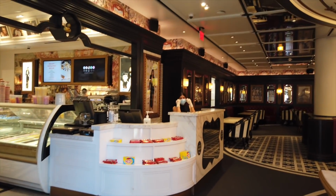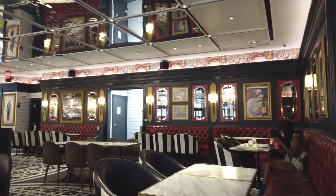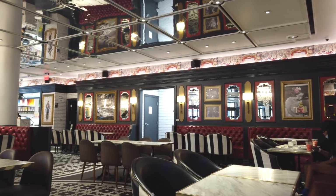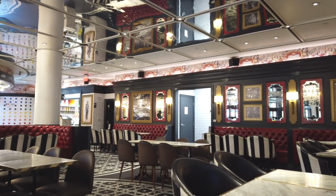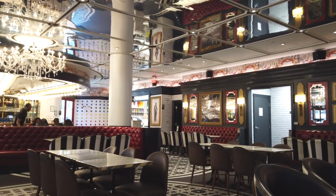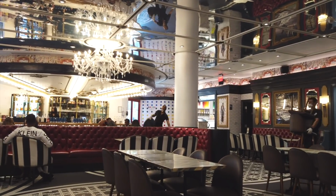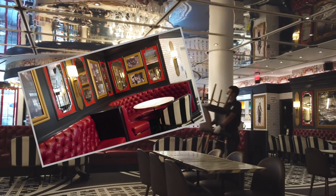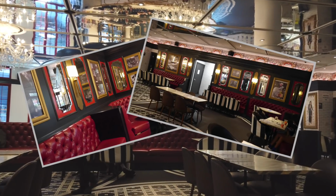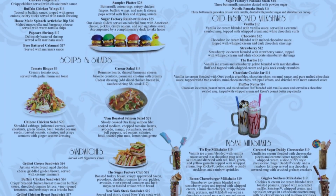At street level is the huge restaurant that can accommodate about 400 people, and look at this fantastic decor. Red leather, great artwork, and crystal chandeliers. Who even cares about the food when you're in a place this gorgeous? But the food is amazing.